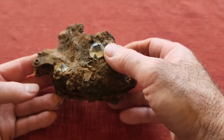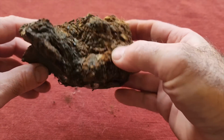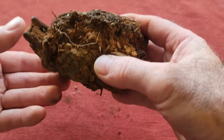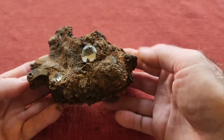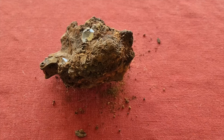There's one here and one here. See, this is a piece of brass stuck in there. There was actually a couple other things. There's another piece of brass. There was a couple other things that were stuck to the outside that have fallen off since I brought this home, because you see it's rusty and slowly falling apart. So I think that's pretty neat looking.